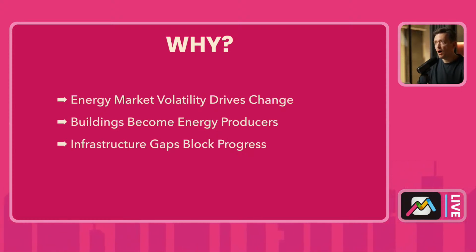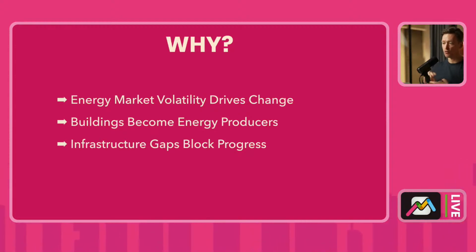Second, as I alluded to earlier, we're seeing a fundamental shift in how commercial buildings are interacting with the power grid. Buildings are no longer just passive energy consumers, they're becoming prosumers. Through on-site renewable installations, I'm thinking rooftop solar, for example, buildings are not just consuming energy, they're producing energy. And there's a lot of things driving that market forward.